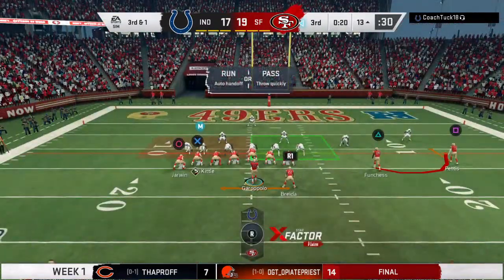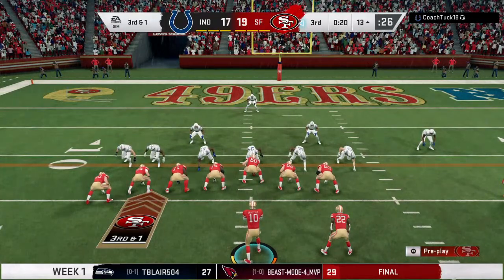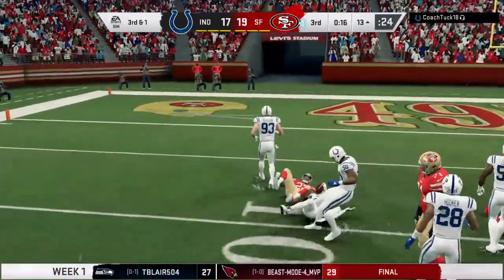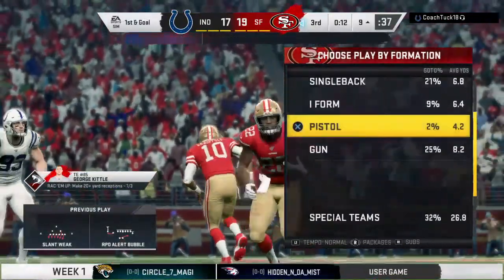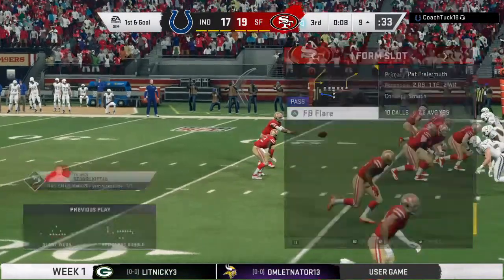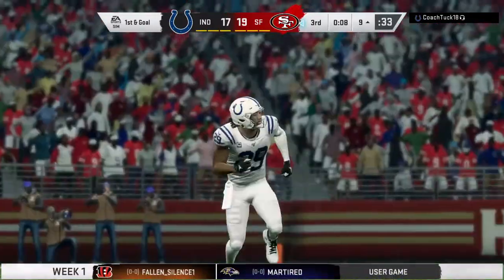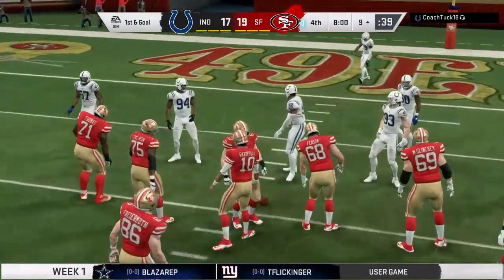Ninth play coming up here on this drive. This is third and a yard. On third down, a run from Breida. And he will have the first down inside the 10 to the 9-yard line. And they got 3 yards. That's enough. A conversion, and now it's first and goal at the 9-yard line. And this should be the final play before the quarter ends.